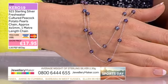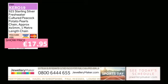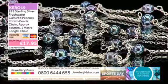0800 644 655. Beautiful strand there for you of the pearls. They are absolutely lush. Look at the colours. Metallic blues. You can see some pinks. You can see some greens. The peacock tones in there. Very fabulous indeed. They are glorious. Run in and grab hold of those. Winifred, well done. Madeline, nice to see you there as well. People are multi-buying quite happily on those.